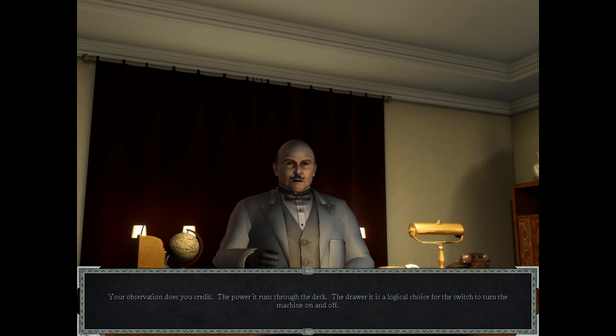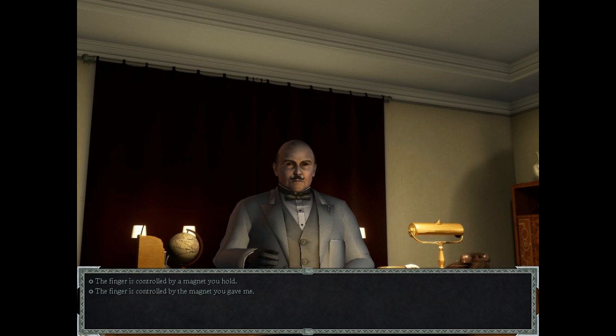The power, it runs through the desk. The drawer, it is a logical choice for the switch to turn the machine on and off. So, the finger of suspicion is powered by the lamp through the wires hidden within the desk. Closing the desk drawer closes the circuit to allow the current to flow. Clue 5 is an easy one. Magnet.